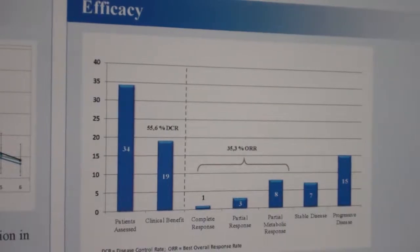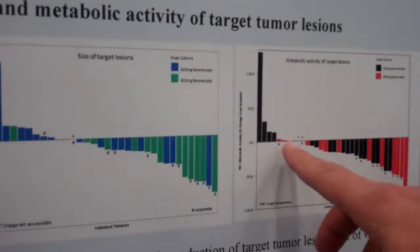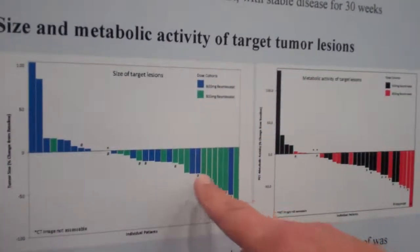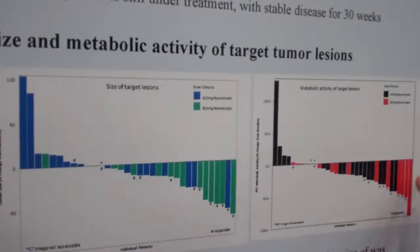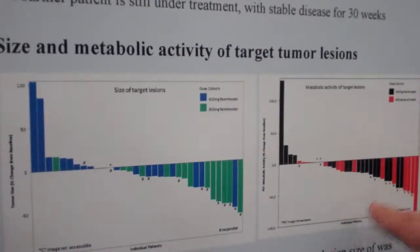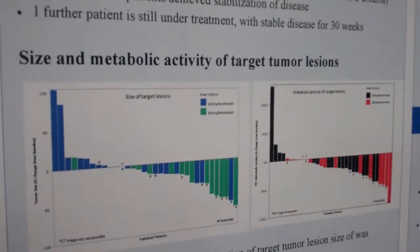55.6% disease control rate. Down here you can see changes in tumor size in this graph, and changes in target lesion metabolic activity correspond very well with the 2 different doses. Here on this diagram we see that the green bars are basically accumulating on the right lower side, and here the red bars, which correspond to 800 milligram Resminostat, are basically clustered in the lower right part. And you also can see that treatment with Resminostat correlates very well with the reduction of the size of the target lesions and their metabolic activity.